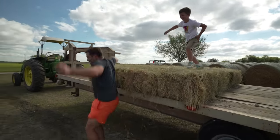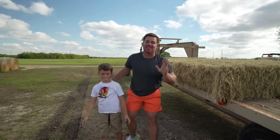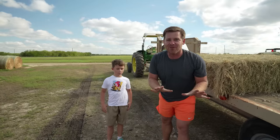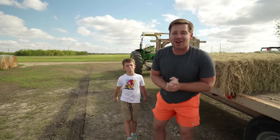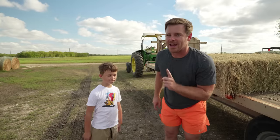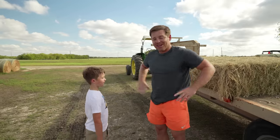So today, wow, we have got a really cool surprise according to Hudson. He has a surprise for me on the farm. And Hudson, I think we're gonna need it right now, aren't we? Yeah, we can use it to haul all this hay behind us because our tractor broke down and it's supposed to rain today. So we need to get this back to the barn, don't we? Yeah. Okay, are you gonna show me the surprise?